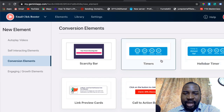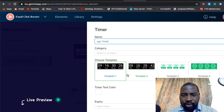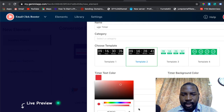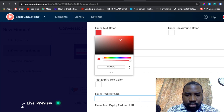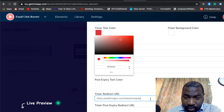So if you want a countdown timer, all you need to do is click on the countdown timer. You give your countdown timer a name. You say Ugo timer. You choose the template you want. Maybe let's choose this black one. Choose your text color or background color. Then when your timer expires, where do you want it to go to? You can put it here, a URL like friends.com/freedomreplay. This is actually a working link, you can go here and check out what's in here.